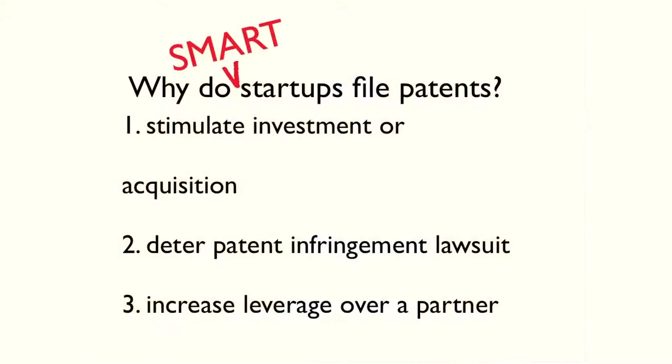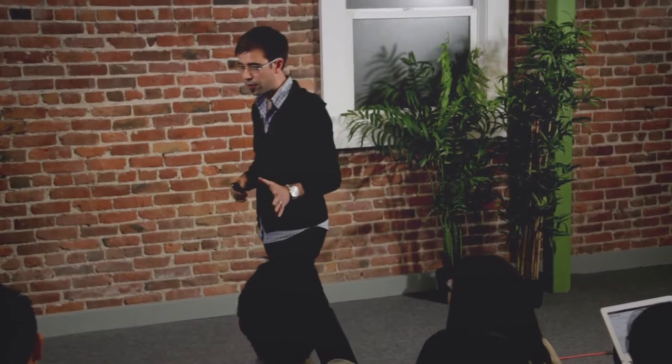The number one reason, however, is to stimulate some kind of an acquisition or to increase your valuation. Investors like to see this. It's fairly well established over the last year that an issued patent is worth about $1 million, $1.5 million. You can see the Google deal, the Nortel deal, the Kodak deal, the Apple, Microsoft, all of these deals are establishing the value of an issued patent at about $1 million, $1.5 million. If you put $30,000 to $40,000 in and you get $1 million, $1.5 million out, this is the type of investment that an investor wants to see. It's a huge return on investment.